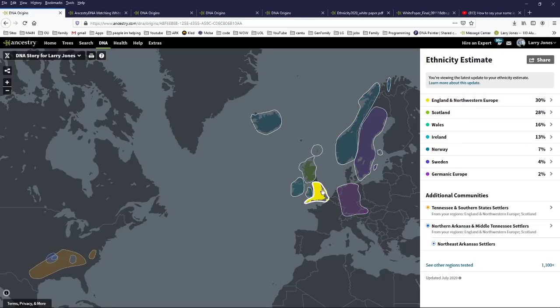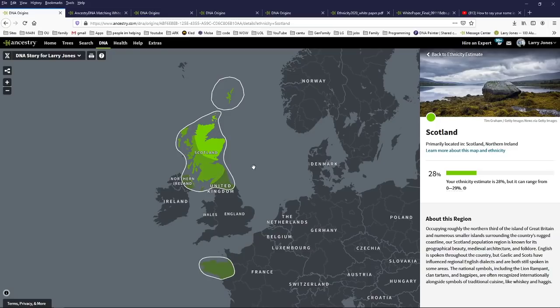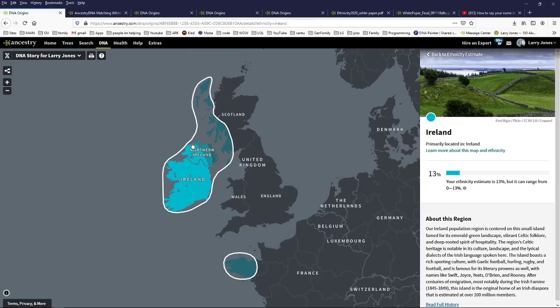Because you did have England and Wales combined, Scotland and Ireland combined. They couldn't differentiate these. Now, not only can they differentiate them, but they can actually give you a probability. So for me, it's more the Highland area, and then the lowlands, and then for Ireland, if I click on it, it gives me a higher probability right here. It's pretty much all of Ireland, but you can see a little bit into Scotland and here.